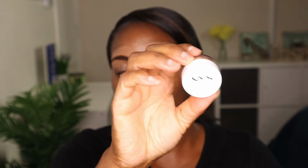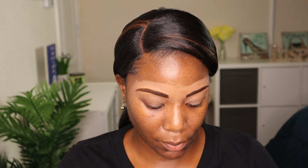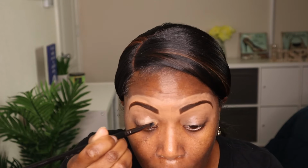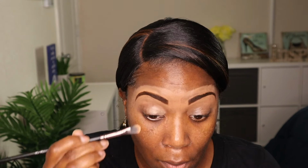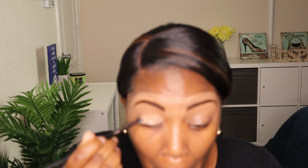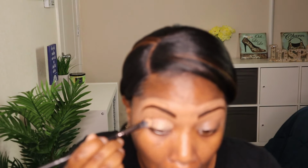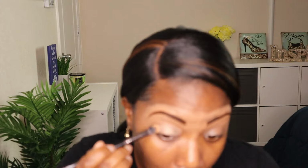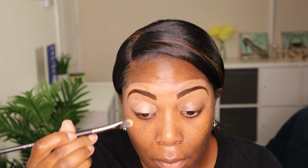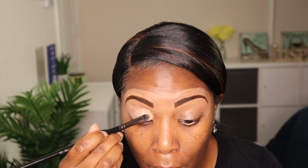Now that I'm all blended, I'm going to go in with my NYX eyeshadow base, and this is also a primer for the eyeshadow. And now I'm going to blend that on top of my eyelid, just to give that extra support to help the eyeshadow adhere or stick to the lid, make it pop more and make it last longer. So that's what I'm doing right now, just kind of applying it to my lid and the crease area, just to give it that look. Kind of like a cut crease, but not exactly. It's just basically to define the shadows on the lid.